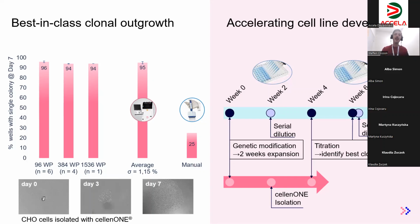And because we are so efficient in the isolation, this allows our customer to use our system and really accelerate the whole process of cell line development. So typically, because you don't have to do serial dilution, all your wells are going to have single colonies, and that allows you, within half of the time, to generate the colony and identify the best clones. Where typically using the standard serial dilution protocols, you would need up to 8 weeks to do it.